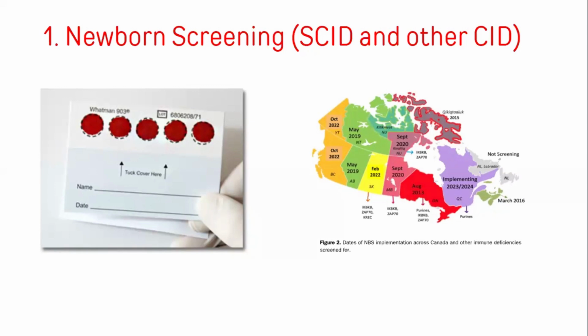Basically, when a baby is born, unless you opt out, every baby gets a little heel poke. They take a sample of the blood onto a piece of cardboard called a Guthrie card, and then they do testing on that card to see if they are at risk for possibly having SCID. When they screen positive, they come to the immune deficiency clinic and we do some further evaluations. And this way, we're able to identify and offer treatment right away before these individuals get sick.